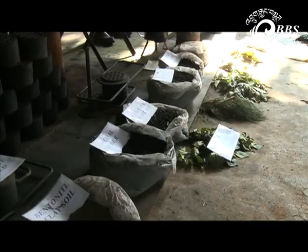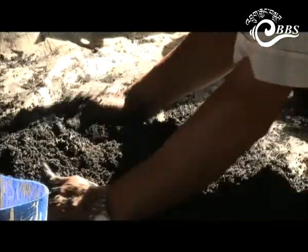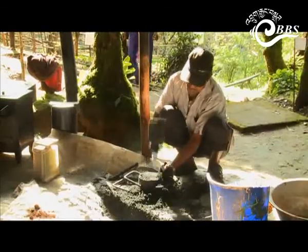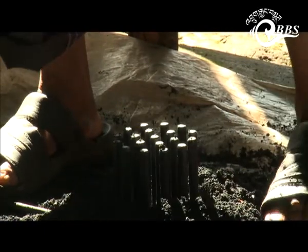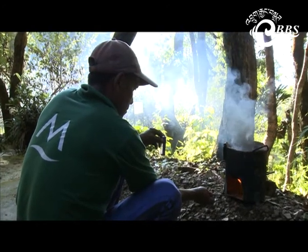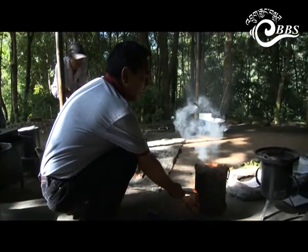The forest weeds are converted into charcoal. Charcoal is mixed with clay at the ratio of 3:1. It is then pressed into honeycomb-shaped molds and sun-dried. The bio briquettes, the park officials say, are an eco-friendly source of energy that can be used for cooking and heating.